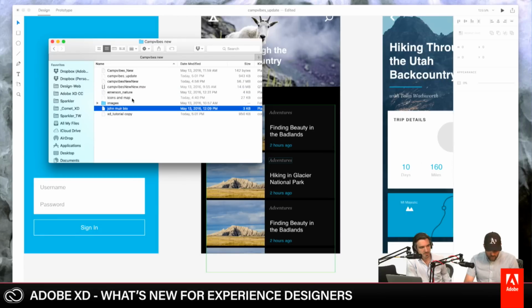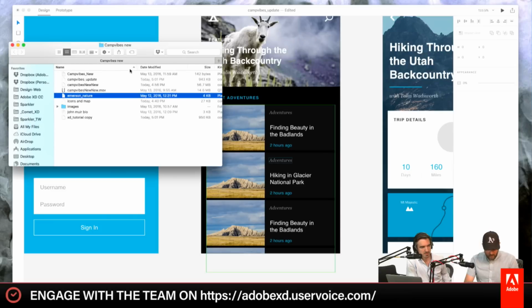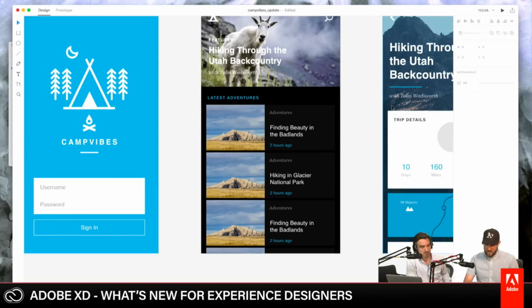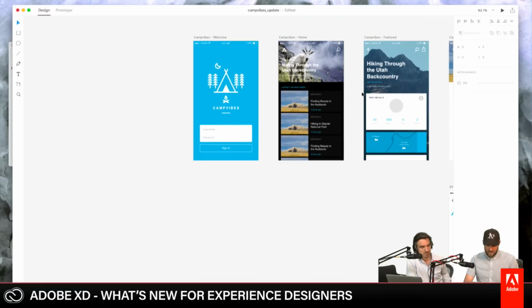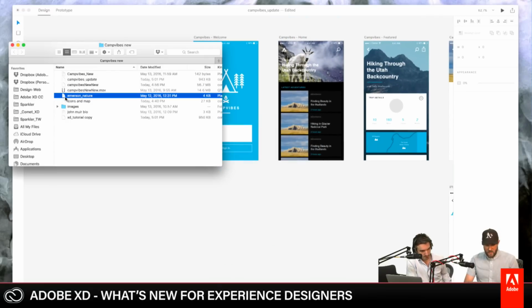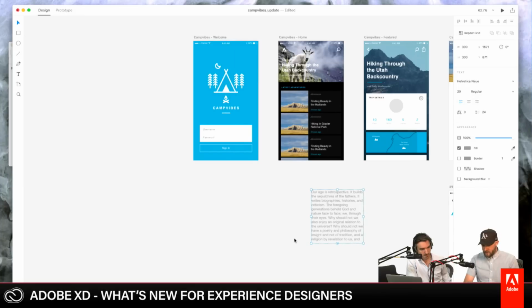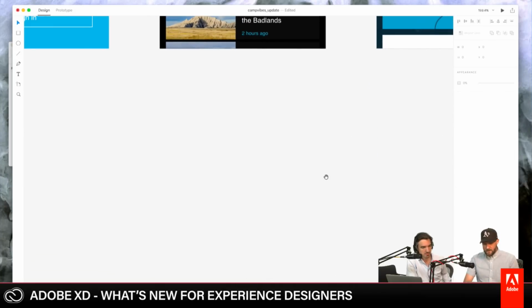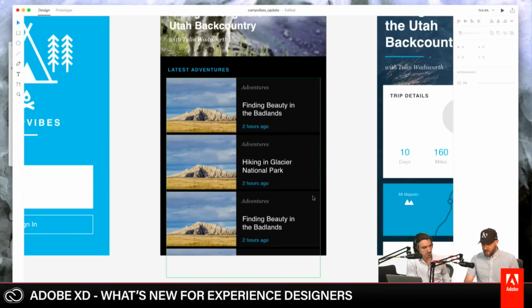I had some text files, but I can just show drag and drop of text onto the canvas. Of course, I dropped it in the most inopportune place possible, but basically you can drag and drop text files now into XD, anywhere. It automatically makes a text box, and I can go and style this. I wouldn't have to write all these headlines as I go.